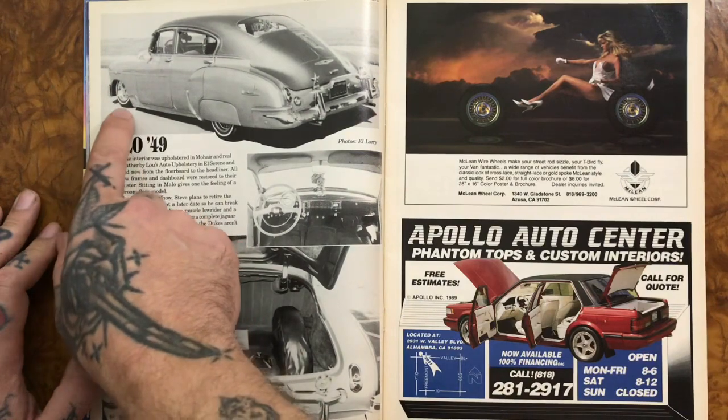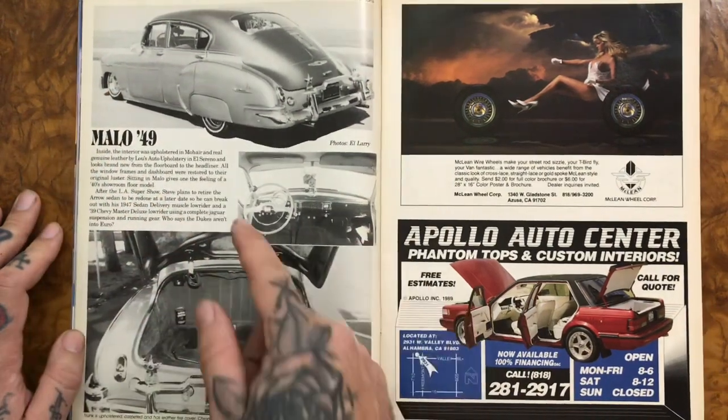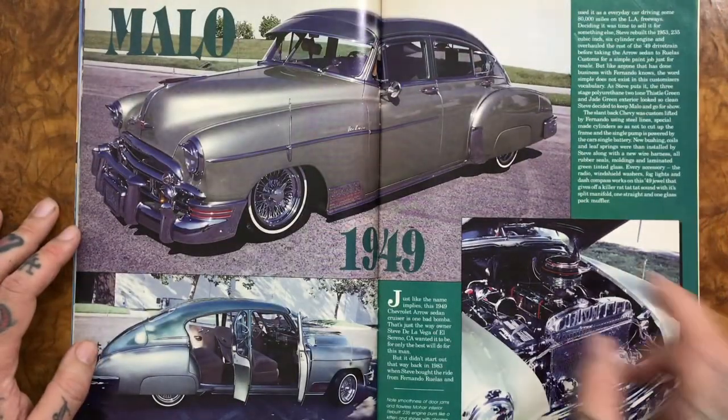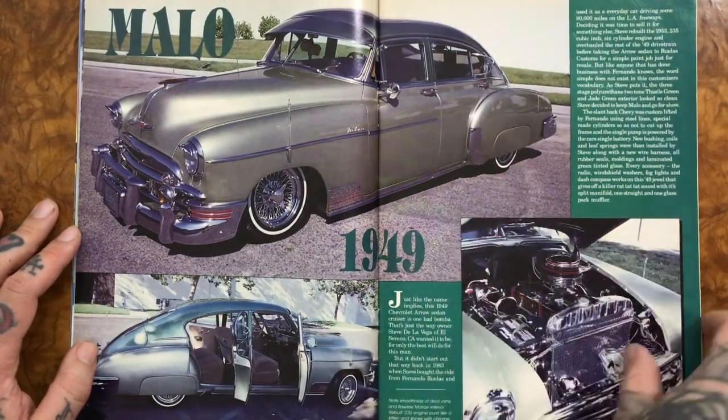So they only have hydraulics in the front, I bet. I didn't read the description, but that's how it looks. See, it's always just low in the front. It's never low in the rear.